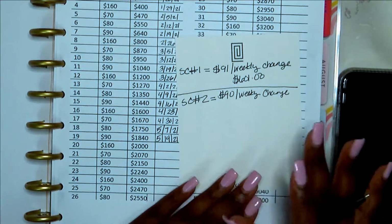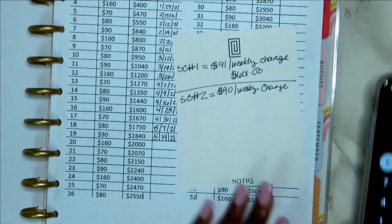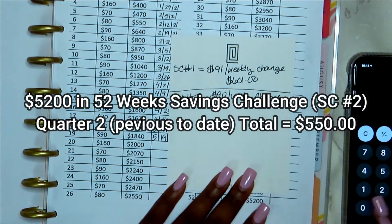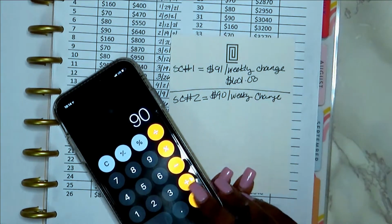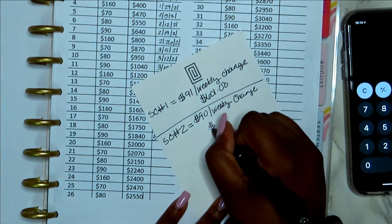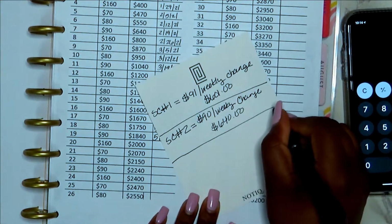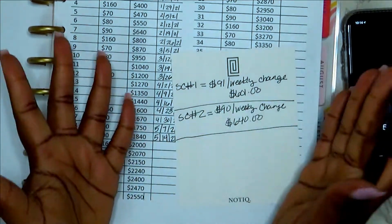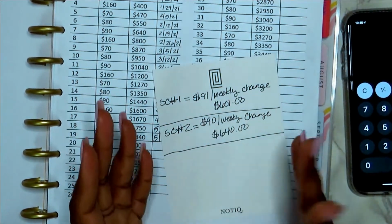Alright, so my Q2 to date total for this savings challenge was, and I'm going to post it here, $550. So we're going to do 550 plus 90, which is what we saved this past week. And that means that we should have a total of $640. And why I'm saying should have is because this is my way of tracking and keeping account and making sure that I'm on track. Aside from following this, because it is math, we can mess up a little bit. So doing these videos is also a way to make sure that I am keeping track of what I should be saving and all of that.